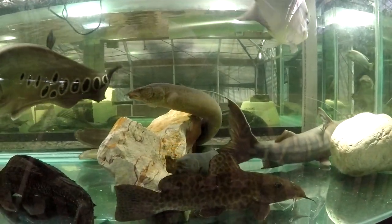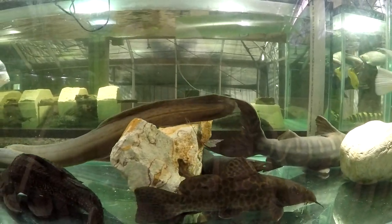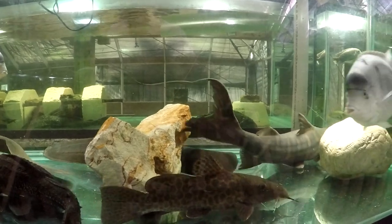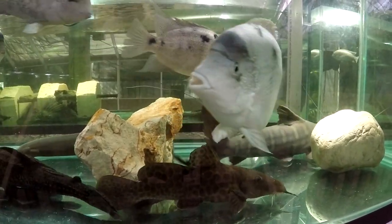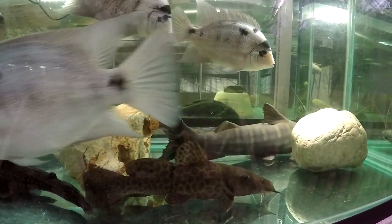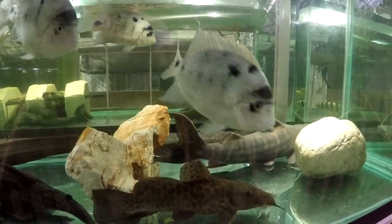All of our smaller tanks get a mixture of pellets, sinking pellets, and glass minnows lately, instead of greenback and shiner, whole and cut up fish. They pick and choose what they want.